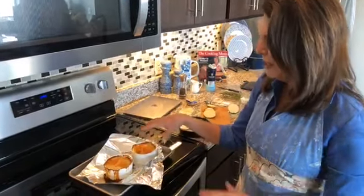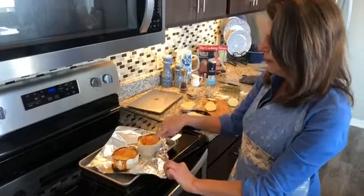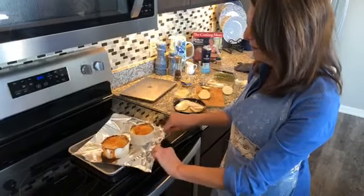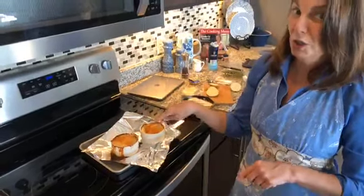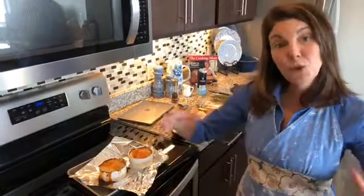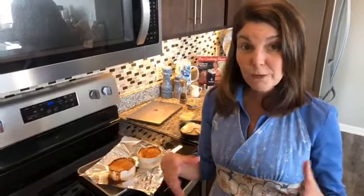But serving desserts or side dishes in your own little, these are just oven-proof ramekins. They're not fancy or expensive, and I use them over and over again. Look at this. This is goodness. So depending if you're doing it in a big casserole, I bake them at about 400 for about 40 minutes. These guys took about 30.